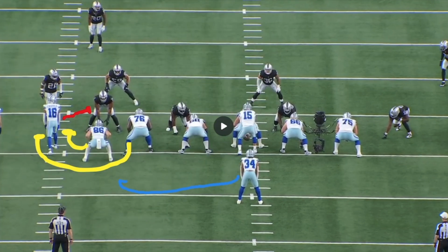But if this team is going to be able to take that next step to get to where they want to go, you want to make sure you have offensive linemen who can get to the second level, be physical, be a good athlete, and strike these opponents and set the tone. So we'll run this play.